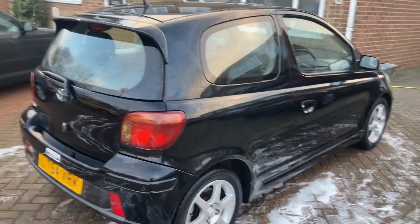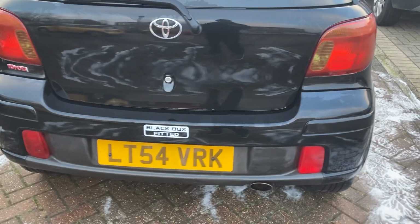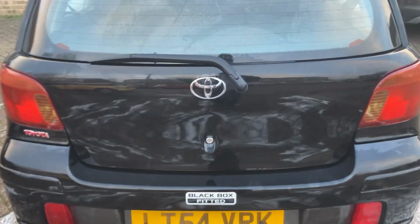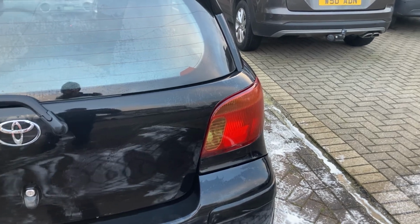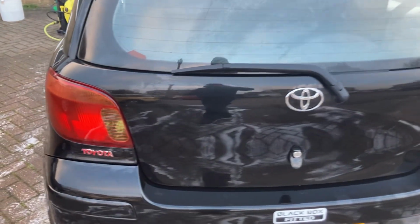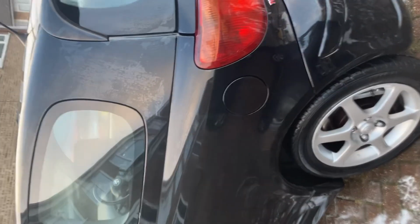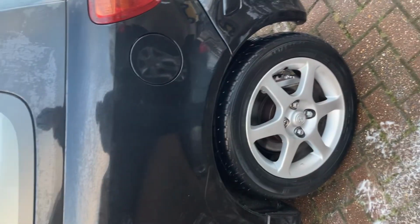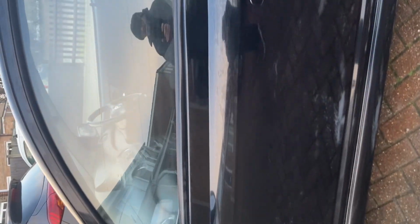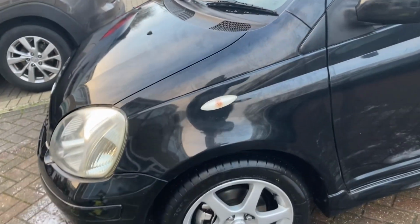Okay, video of the outside of Yaris T Sport. Back end, you'll notice we've lost the Yaris badge. Not deliberate, it just came off in jet washing. Alloys are all good. Minimal dents and marks down the side. Obviously, you've got to expect some because it's 20 years old.